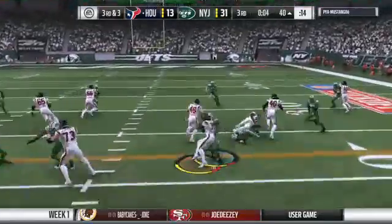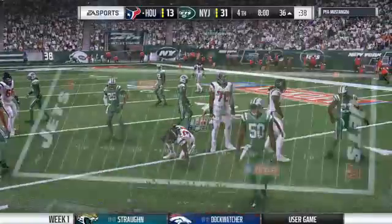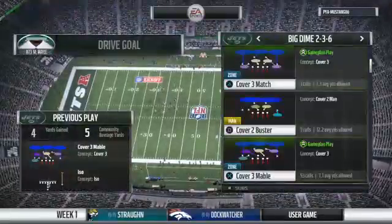They'll give it to him right up the gut. And he's able to get the first before he's taken down at the 36. Back now here on EA Sports.